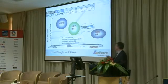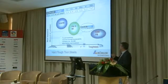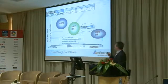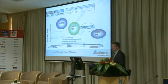And this could be reached by the chemical composition of a typical 4% vanadium cold work tool steel, 1.4% carbon, and carbide builders like molybdenum and tungsten. Carbon and chromium are as well in the structure. Special for that material is also the alloying of niobium as a carbide builder.